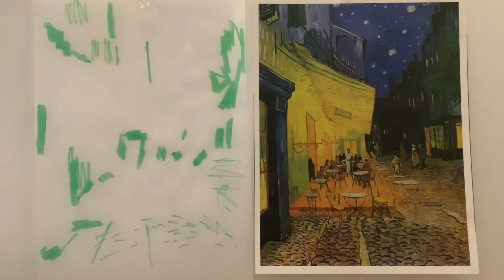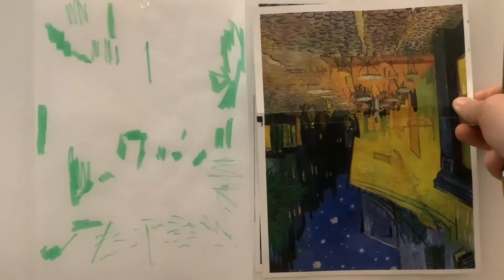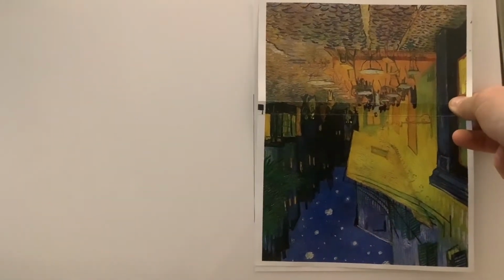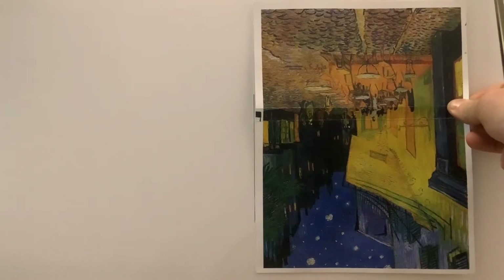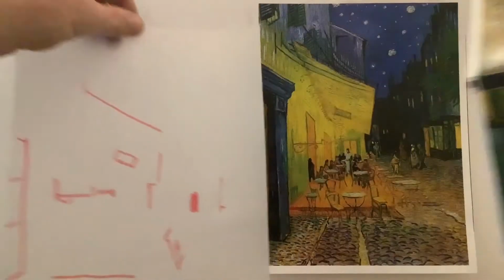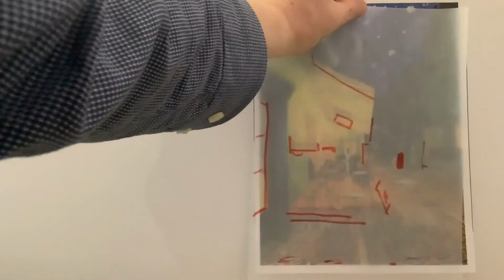So I want you to look at the painting almost like upside down, because sometimes when you look at the painting completely upside down, you're no longer looking at the image, but you're looking at where all the colors are. And I want you to look at where the colors are.